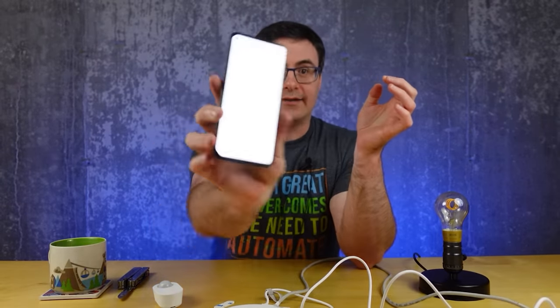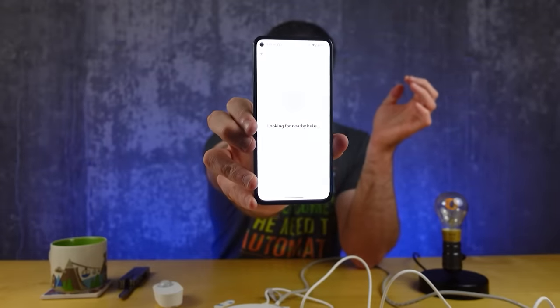And it'll pulse when it's ready. My hub is ready. Let's hit it. Now it's looking for hubs. How fast? How fast? Come on. They found my hub.